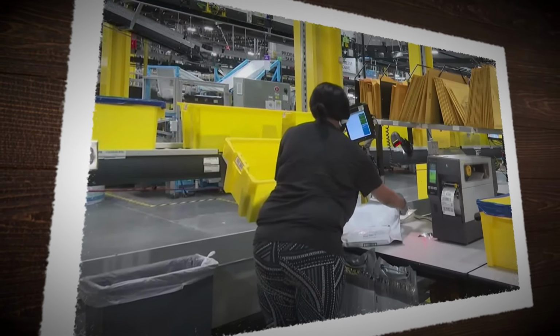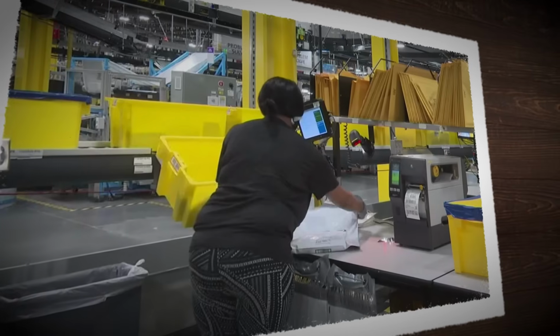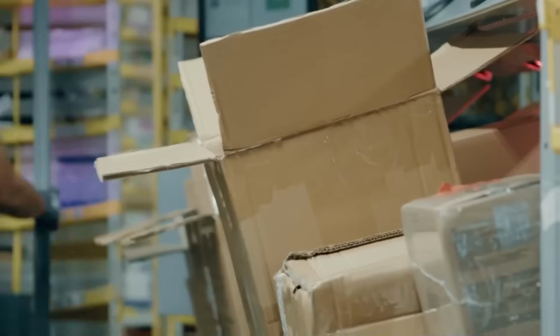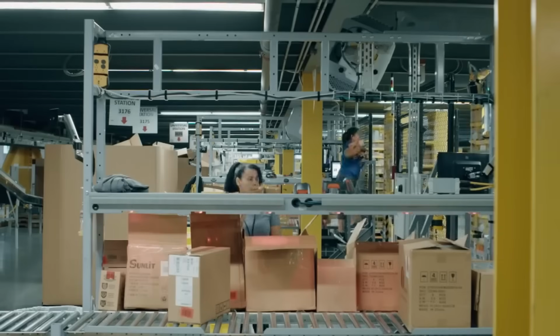review. Some warehouses use scales embedded into the conveyor systems to do real-time weight checks. Others rely on computer vision to detect incorrect labels or mismatched items. And at random intervals, human auditors are assigned to recheck the contents of boxes before they leave the facility.